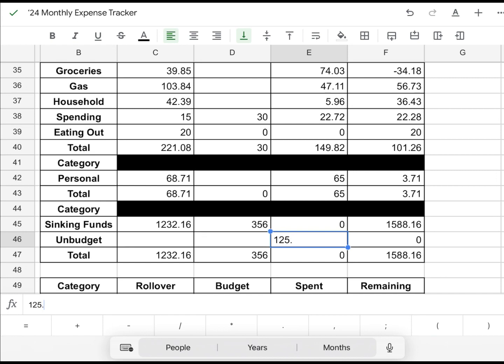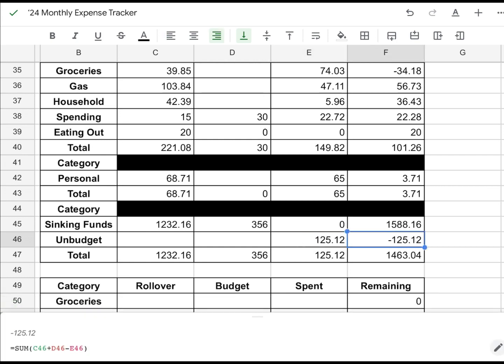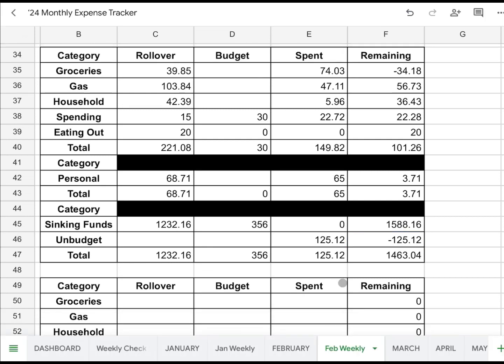Oh, y'all, the unbudget. This week, we spent $125.12. If we minus $15 from the credit that already came to me from having it charged to my Amex card, then technically it would be 110. But that is just where we are, you guys, with my check-in for the third week of February.